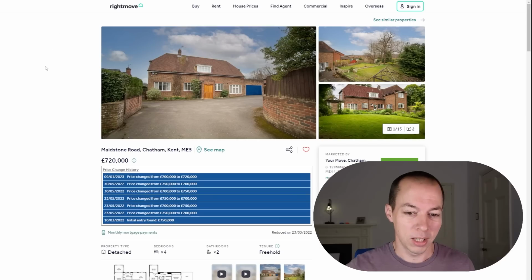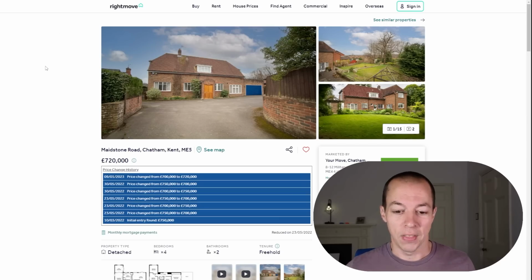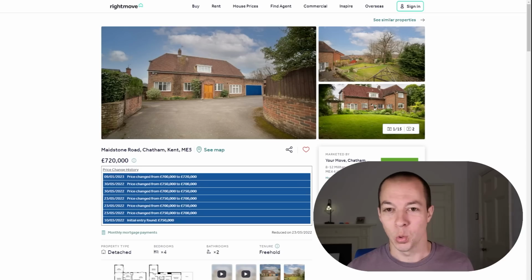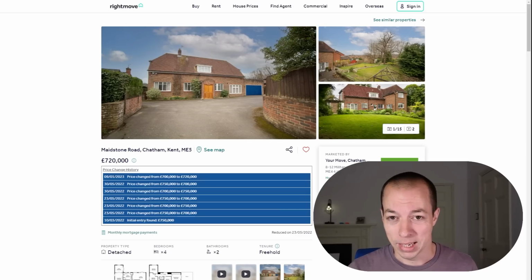So the first property I want to show you, and this is probably the biggest red flag for any property, and that is an old listing. So this example here, this was first listed in March 2022. We're now moving into June 2023. So that is a big fat red flag. Why hasn't this property sold? 2022 was a hot market, and if this property did not sell, that suggests there's an issue with the property when you go to view it, there's an issue with the seller, or the price is completely wrong.